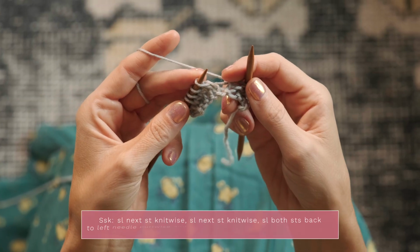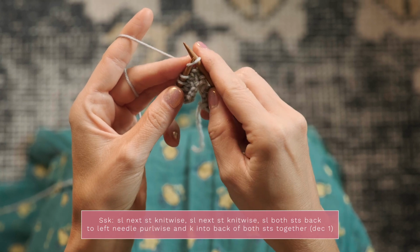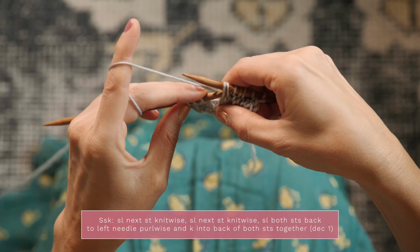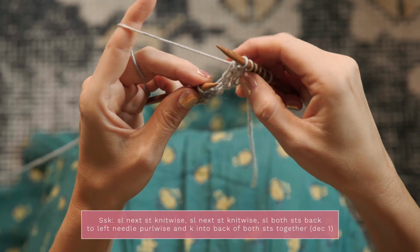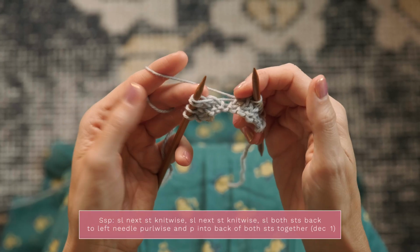Now we're going to work a slip, slip, knit. I feel like this is one of my favorite stitches. You slip that next stitch as if to knit, slip the next stitch as if to knit, then go ahead and insert your left needle into both of those stitches and knit them like so. So you've decreased.